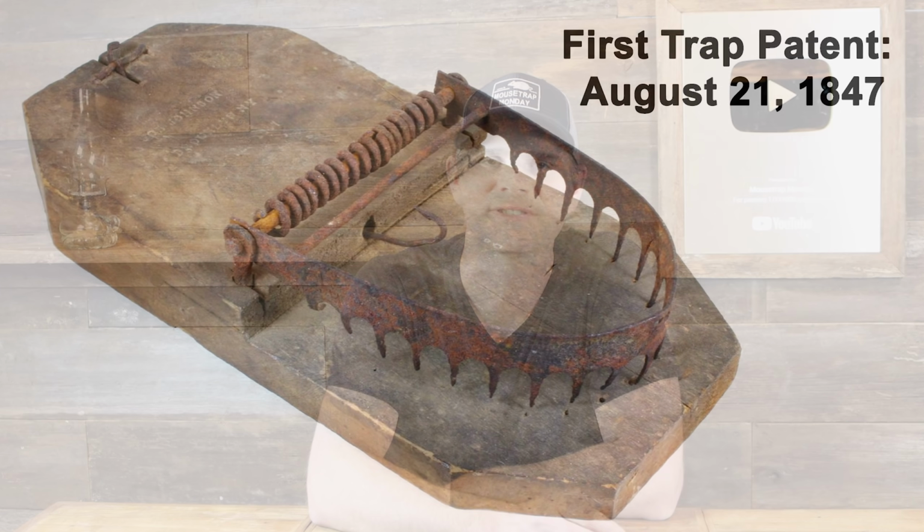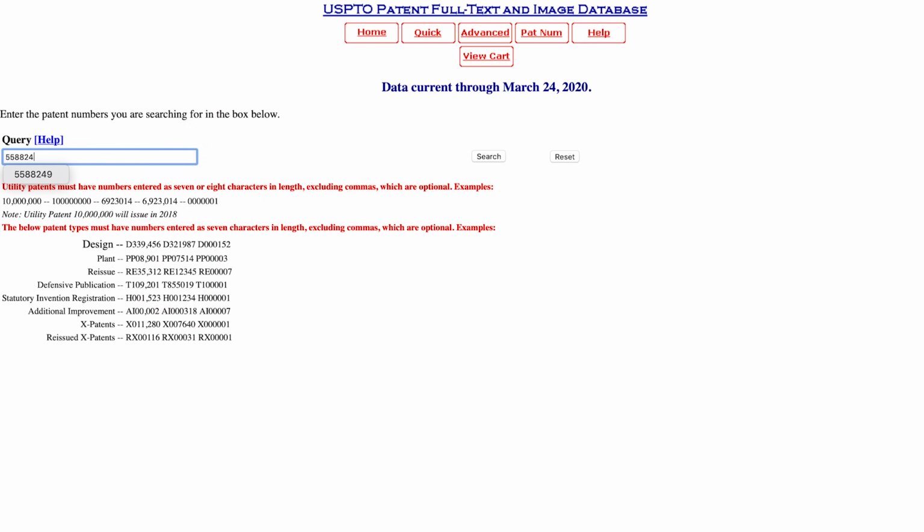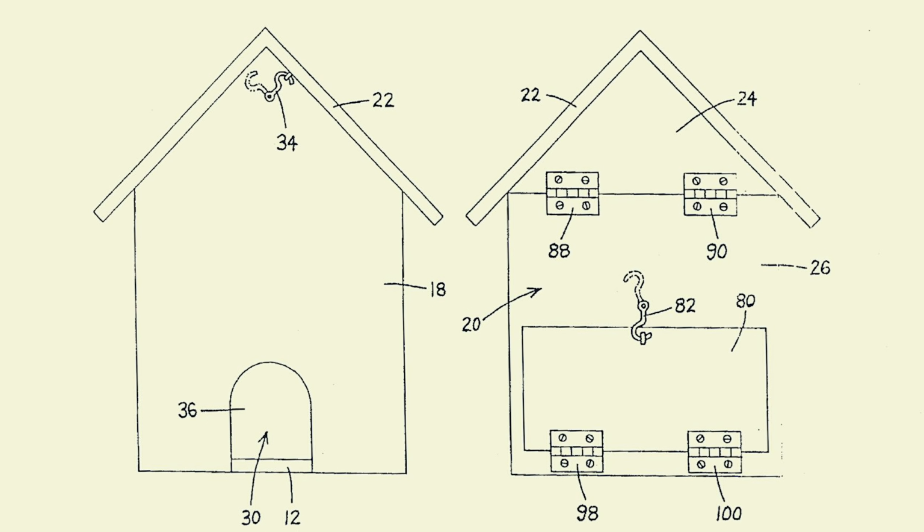Today for Mousetrap Monday, we're going to do something I really enjoy doing, and that is building and testing out a mousetrap based off a patent drawing. It's hard to believe, but over the years there have been almost 5,000 patents for mousetraps. In my free time, I enjoy going to the US patent website and doing a patent search. And recently I discovered a fun and clever idea for catching mice.